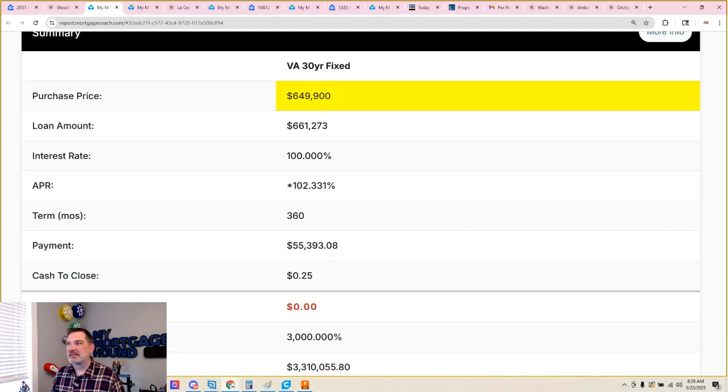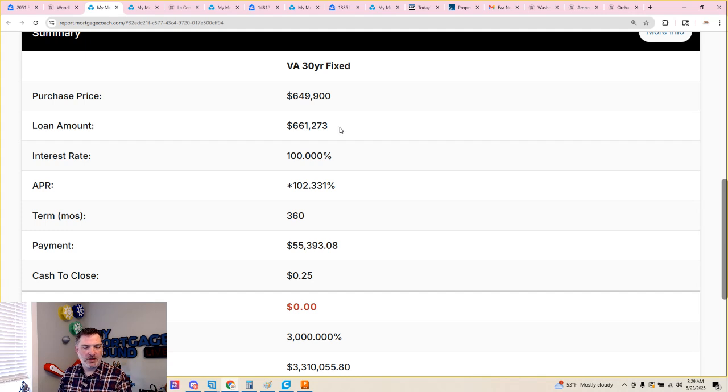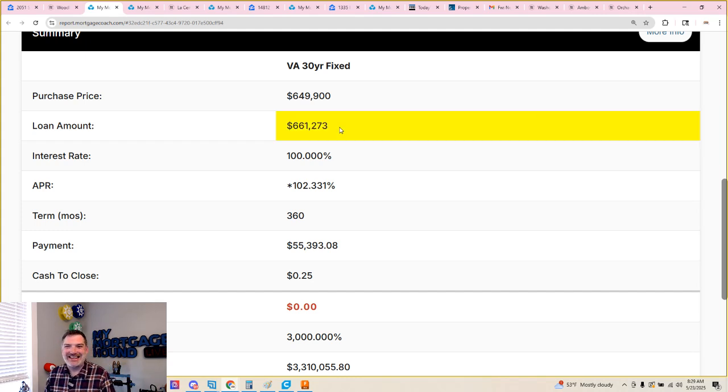Purchase price, $649K. Loan amount, $661K. Now, the thing about VA mortgages, similar to FHA, is there is an upfront funding fee that gets financed into the loan. So you're not paying it out of pocket. If you are a disabled vet and you are exempt from that funding fee, then that gets waived and your loan amount would be the same as your purchase price because we are putting 0% down here.